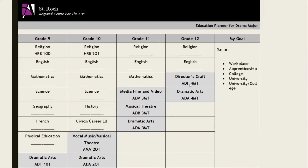Also in grade 12, you will take director's craft and then grade 12 dramatic arts. So these are the courses that you must have in order to graduate as a regional arts student, but the musical theater course in grade 11 again is optional.